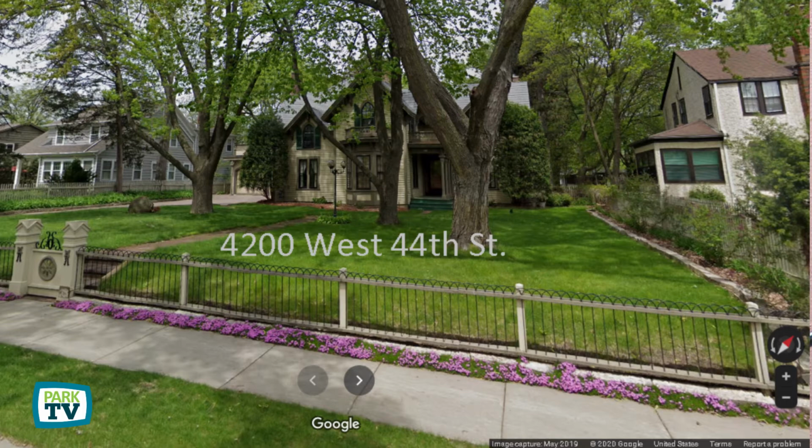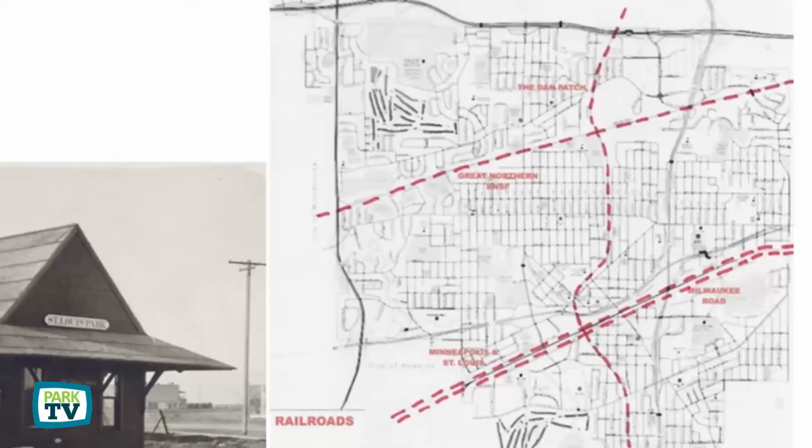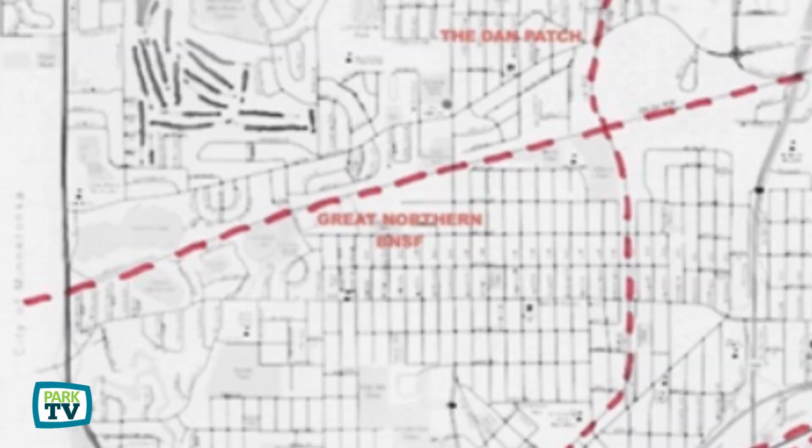The railroads, as we mentioned earlier, came to town in 1867 and 1870. The northern dashed line was the Great Northern, and we believe it passed through town without establishing any kind of depot connection, although there is an ancient street that was labeled Depot Avenue. We have no records that there was ever a depot on the Great Northern, so it was just passing through on its way to the West Coast.